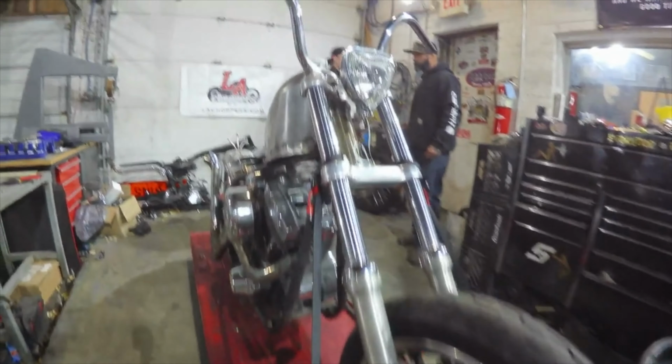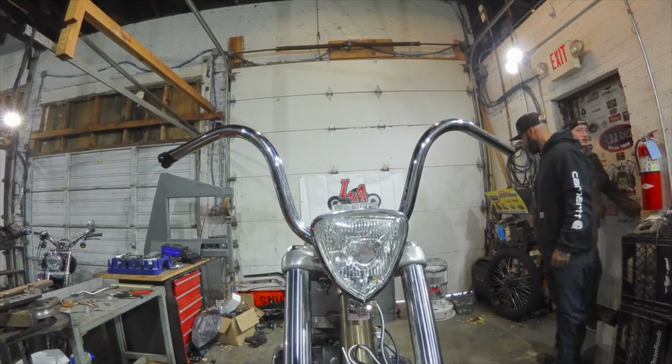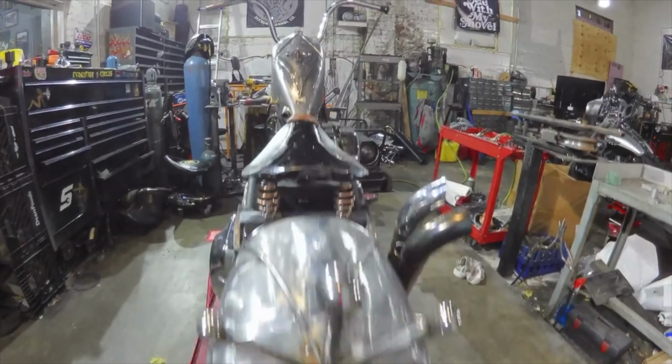The Jackrabbit bar is offered in one height, and that's 10 inches. The width on this bar will be 28.5 inches with 4 inches of pullback. This stainless steel bar is offered in chrome as well as gloss black.